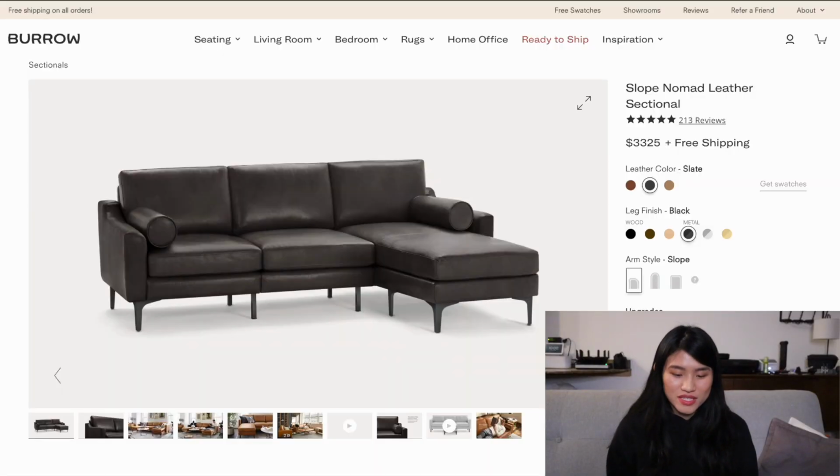Next, let's look at couches. So the first one that I have is the Burrow. So this is what I was thinking. I wanted a leather one because fabric gets dirty. It'd be a lot easier to clean.